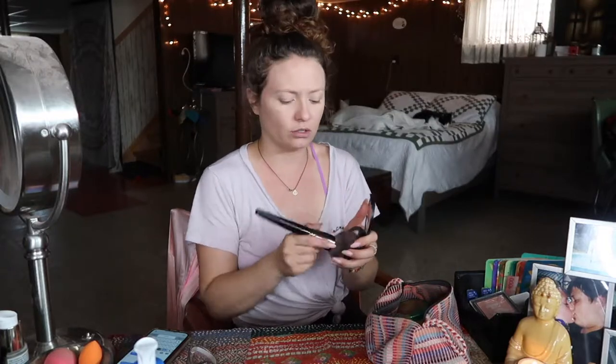So I'm using the e.l.f. Perfect Finish HD powder in clear, but it's a translucent powder. Using this big brush, tap off, and then again, I'm pressing in. I like to focus this specifically right here, boop, boop, here, here. Hit my forehead, press down through the nose, and then through the chin.